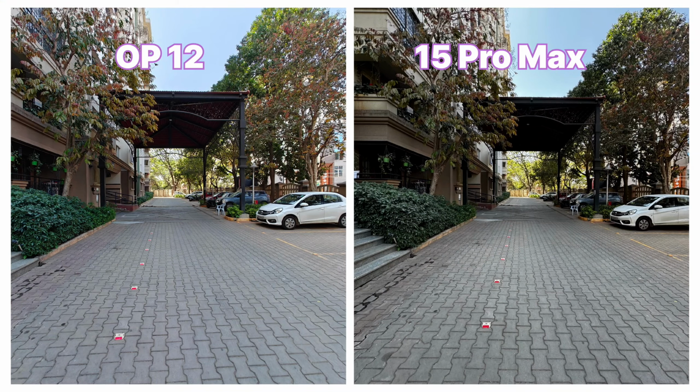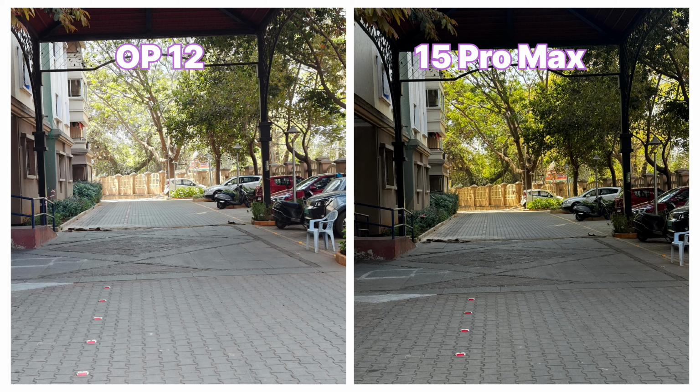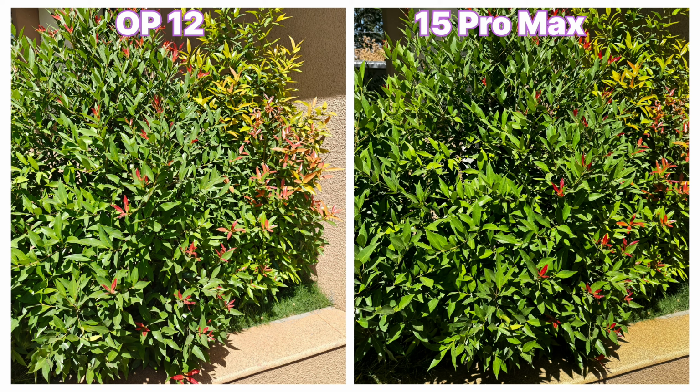Here are the sample shots taken from the ultra-wide camera, the main camera, the 2x digital zoom on both the devices, 3x optical zoom on OnePlus, 6x in-sensor zoom of OnePlus 12 and 15 Pro Max 5x optical zoom. Whenever there are reds and greens on the subject, OnePlus 12's image looked a bit washed out.